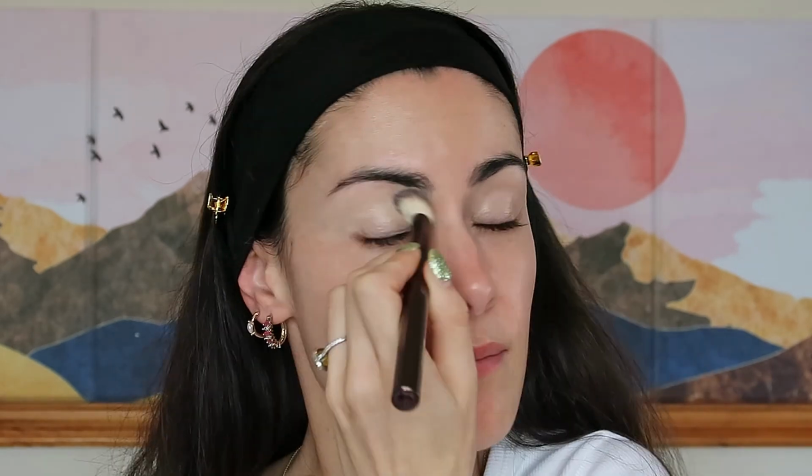Another recent splurge for me was the Hourglass brushes. I bought like 6 of them. Again, I was like, you know what? I need my makeup to be absolutely perfect on my wedding day. Everybody raves about these brushes, so let's give them a go. And so far so good. I mean, this is only like my 3rd time using them, but no complaints so far.